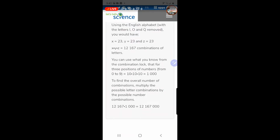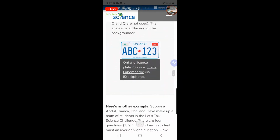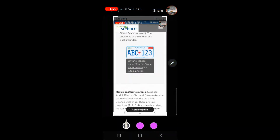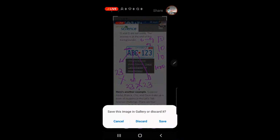Do you get it, Aisha? So that's question number 2. So look over here. In this row, there are 23 possibilities. In this row, there are 23 possibilities, A to Z. And these are letters. And how many numbers here? 0 to 9, 10, then 10, and then 10. So you multiply 23 times 23 times 23, and then 10 times 10 times 10, which is 1,000. Then you multiply these together and you will get so many possibilities. And you may never have thought about that.